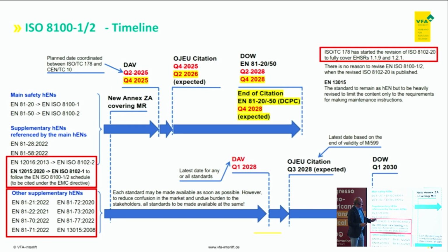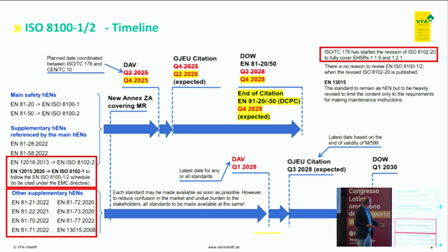I just don't want to confuse you, but I just want to show you the red boxes here. These are the norms which will, additionally to the ISO norm, be developed in parallel and after the ISO norm. We have here the 12015 and 16, which are electromagnetic compatibility. We will have up there, you see, the ISO 8120-20, which covers cybersecurity, which has had a big impact in Europe in the last years, to make sure that the elevators cannot be compromised from outside.